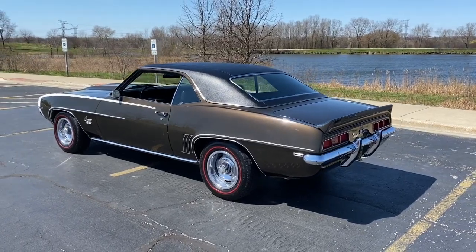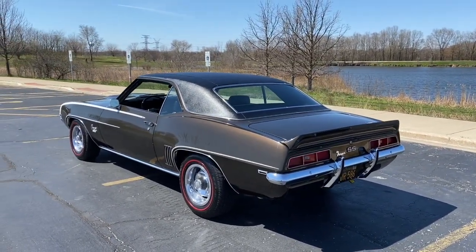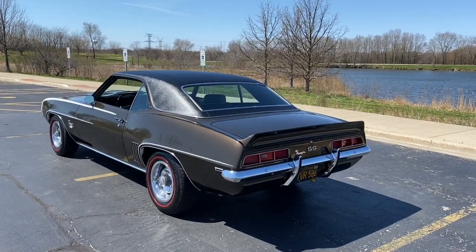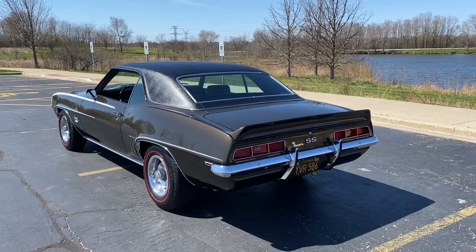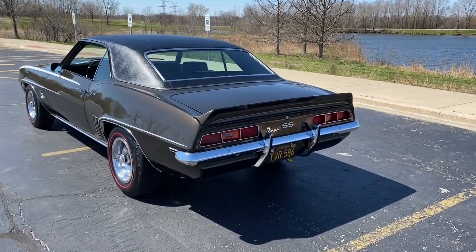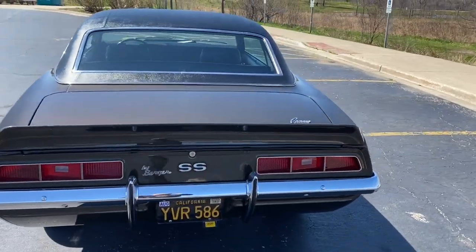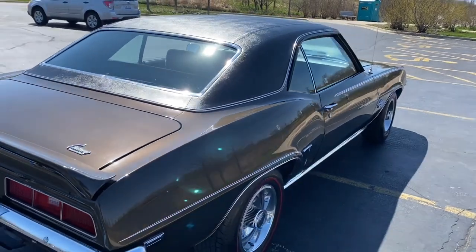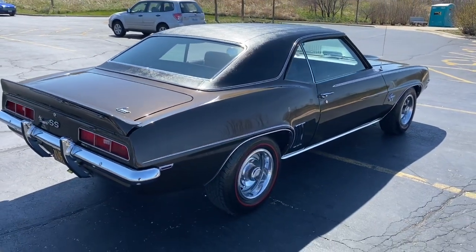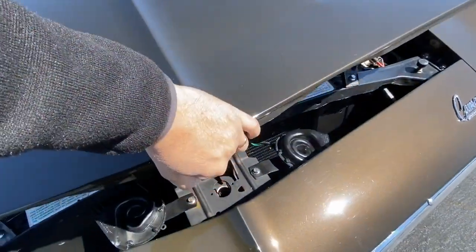And Berger was known to buy Super Sport cars and convert them into Copos. And I have no documentation that states that this was done on the car, but all the signs are there by Berger, okay? Which we'll go over in a little while when we get on the inside part of the car. I'll show you the motor now.